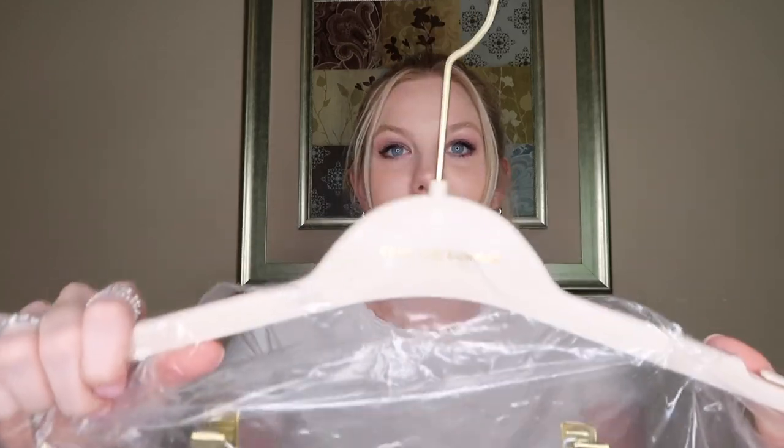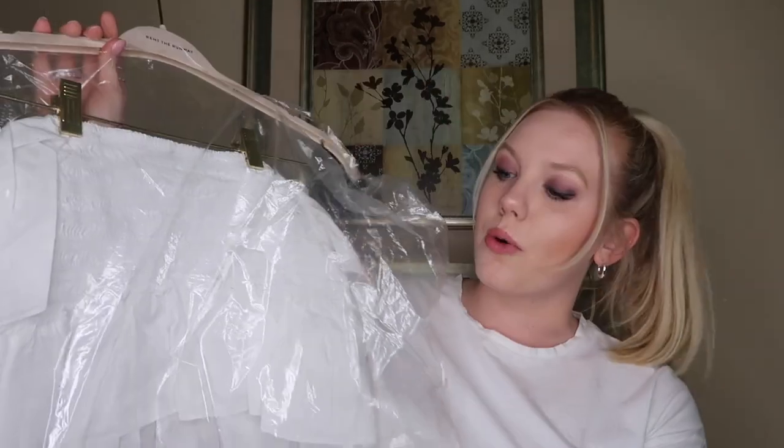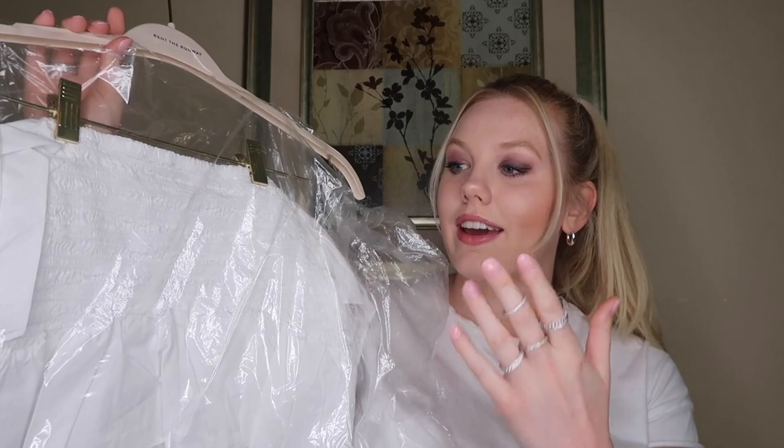So, okay, let's just go to the clothes that I got. Let me review them. So, at a first glance, I really like the hanger. I like how it has the Rent the Runway little saying up there, and I like how they have the clothing wrapped and it's all protected because that makes me feel like they're taking care of the clothes that they're sending me, and they're obviously taking pride in clothes that they're sending you as well. So I like that. Let me get this out of this plastic wrap.